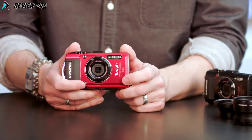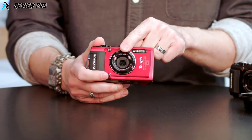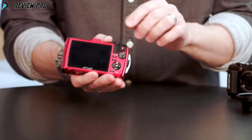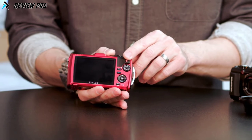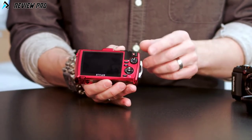The Tough TG4 is equipped with a high-speed ultra-bright f2.0 lens that delivers sharp images regardless of the lighting conditions. Four specialized macro modes provide powerful up-close imaging, while five enhanced underwater modes, including the new underwater HDR mode, make incredible underwater shots a breeze.